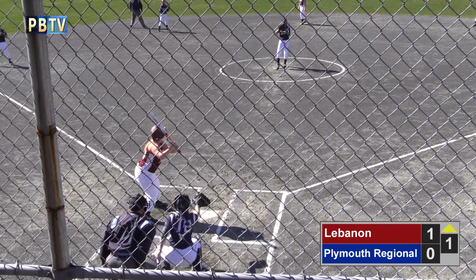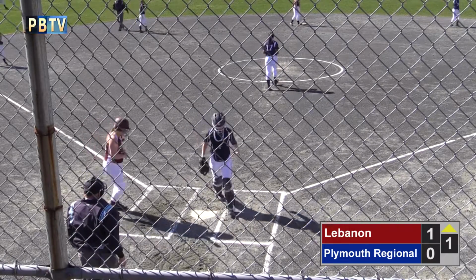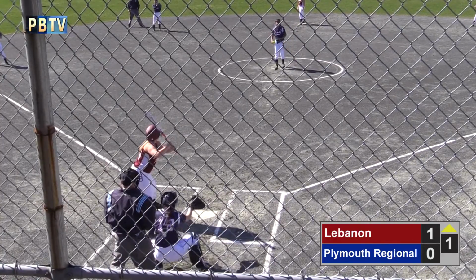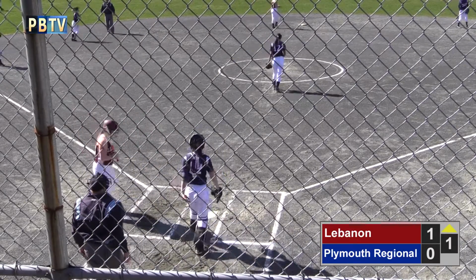Lebanon's doing a great job able to hit those gaps. As pitch goes for a strike. Jeevan's really got to calm down here and try not to throw any meatballs. So that's another strike there, so 2 strikes.